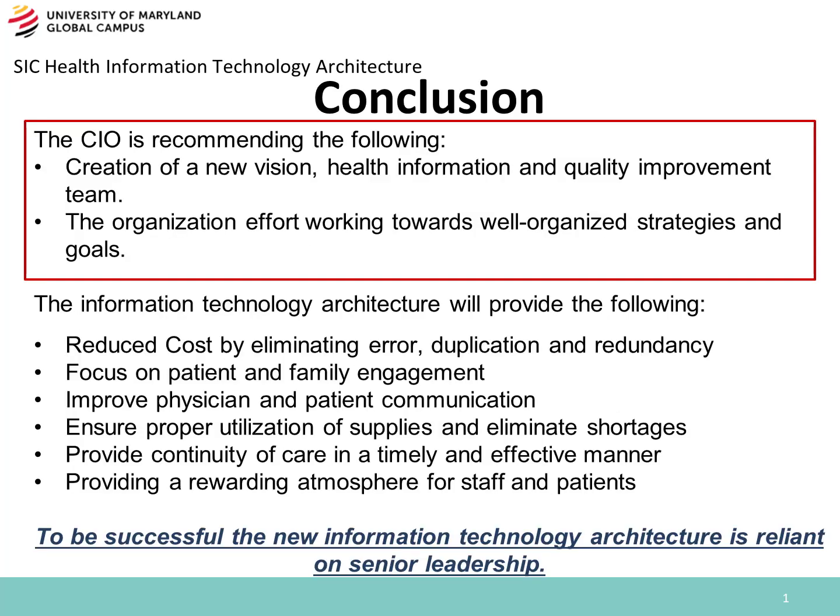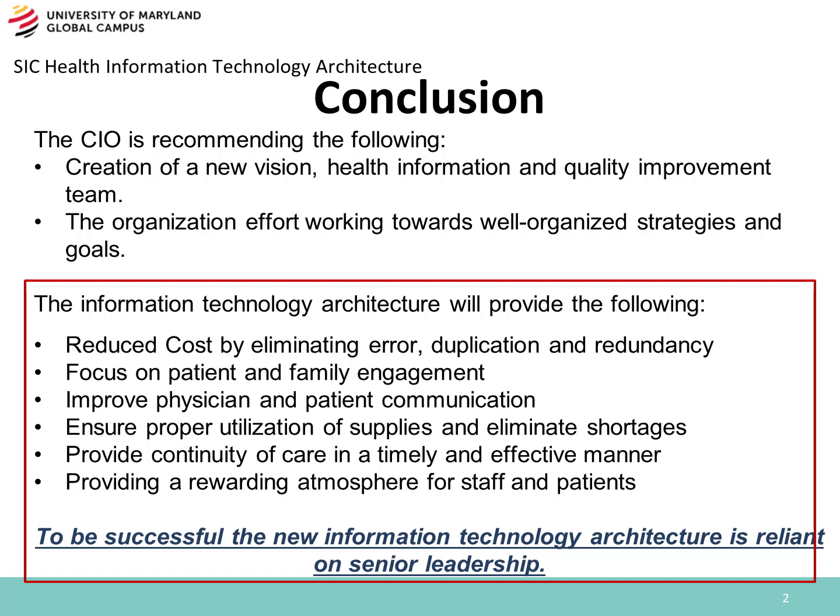The Office of the CIO is recommending the creation of a new vision, health information, and quality improvement team. In addition, it's recommending the organizational effort working toward well-organized strategies and goals. The information technology architecture provides reduced cost by eliminating error, duplication, and redundancy, and focuses on patient and family engagement. It improves the way physicians and patients communicate. It also provides proper utilization of supplies and shortages.